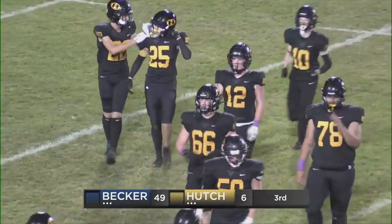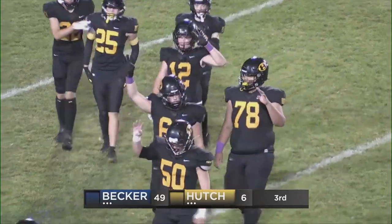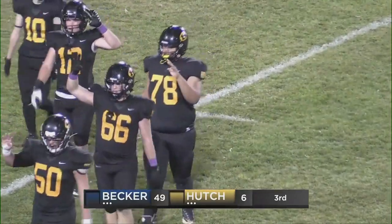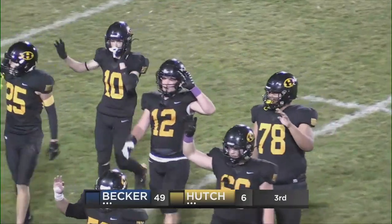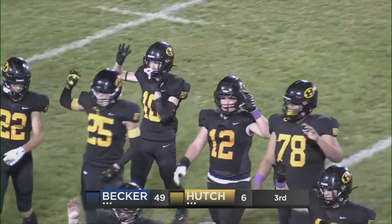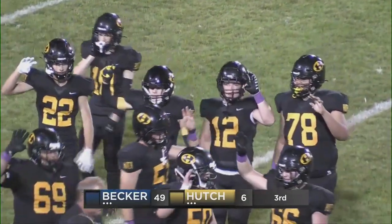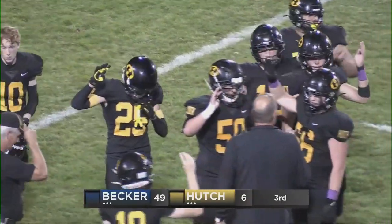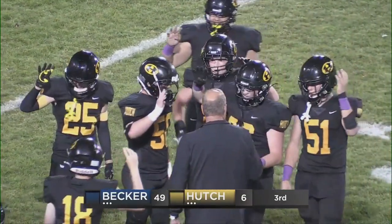Fridley pitches a 51-0 shutout on Minneapolis-St. Bobby leaders on the tackle. Benilde St. Margaret beats SMB 17-7. Marshall up 56-0 on Worthington, and that is the end of the third quarter. 49-6, the lead for Hutchinson.